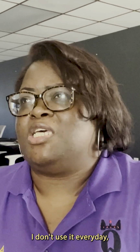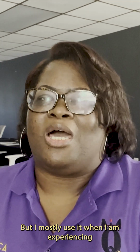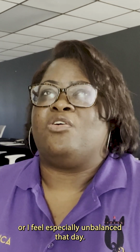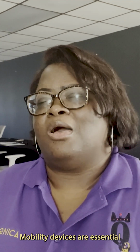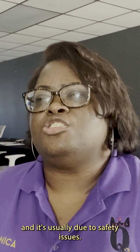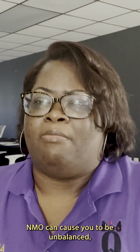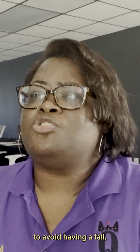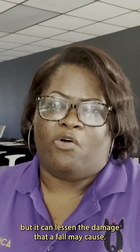I don't use it every day. I probably don't use it as often as I should, but I mostly use it when I am experiencing an uptick of NMO symptoms or I feel especially unbalanced that day. Mobility devices are essential for many of us, and it's usually due to safety issues. NMO can cause you to be unbalanced, so it's always a good idea to have it available to avoid having a fall, which may still happen, but it can lessen the damage that a fall may cause.